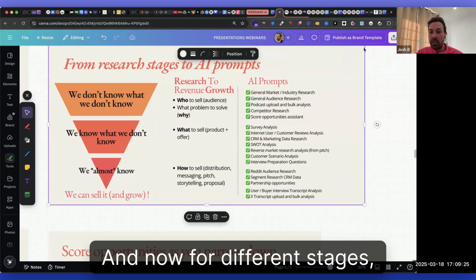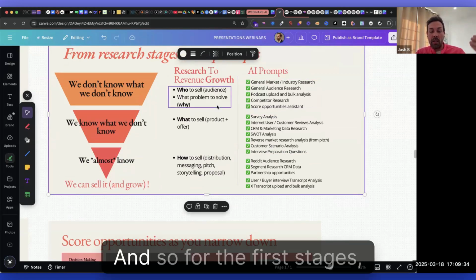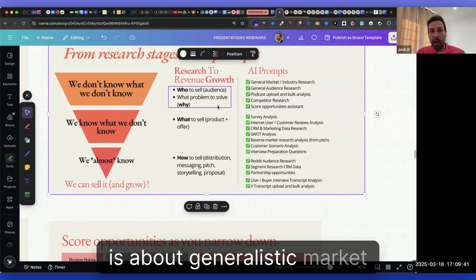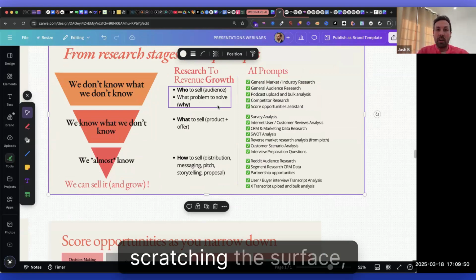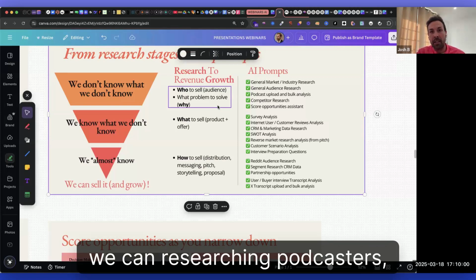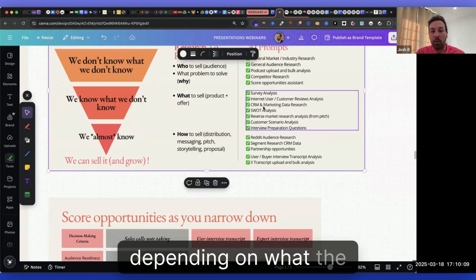And now for the different stages, I encourage you to take a screenshot of this. For the different stages, we have different AI prompts or use cases that are going to help us. The first stage is about scratching the surface of the market. It's about generalistic market research, learning about industry trends. It's about generalistic audience research, different audiences. So we are scratching the surface, learning about everything a little bit here and there, but it's not narrow still. We don't know which audience to focus on. We can research podcasters, we can research papers, we can research different competitors, and we can even score opportunities depending on what the opportunities are.